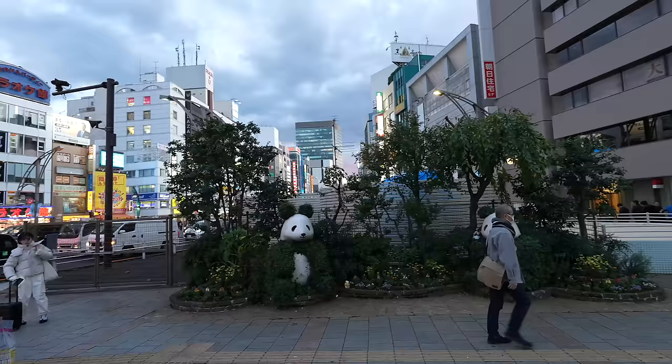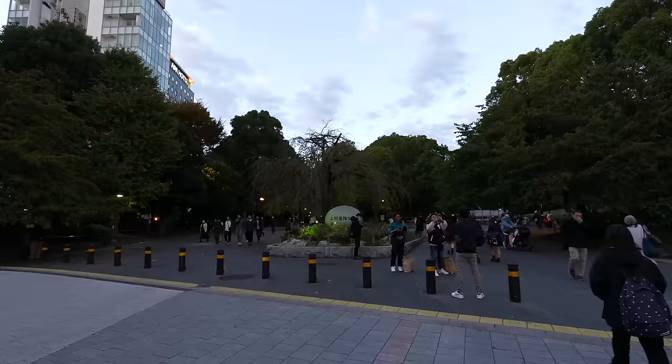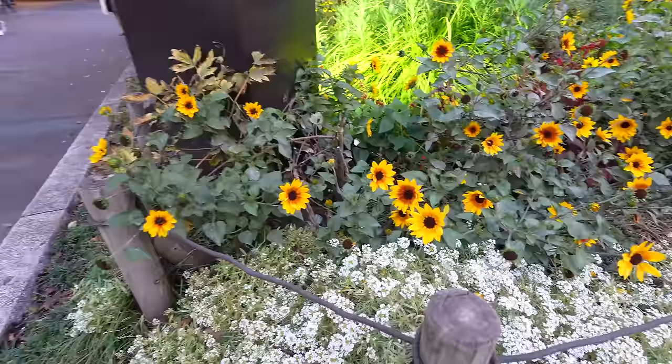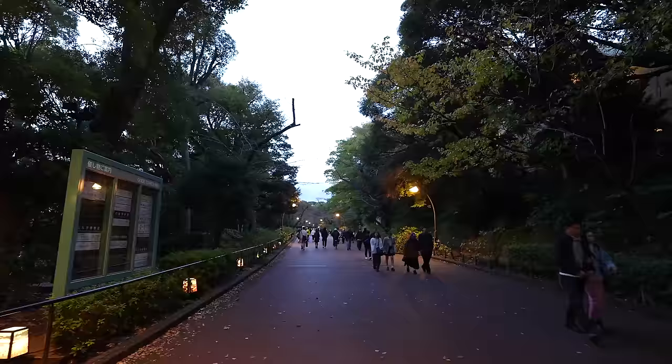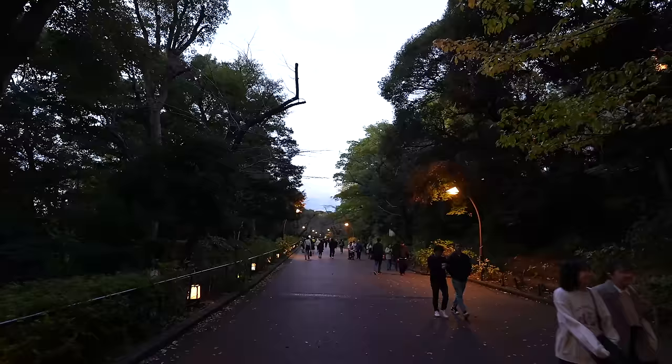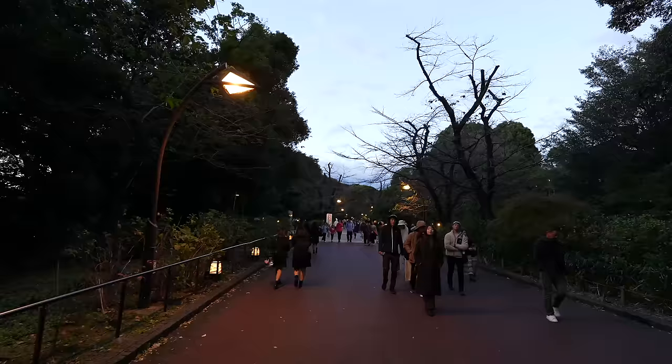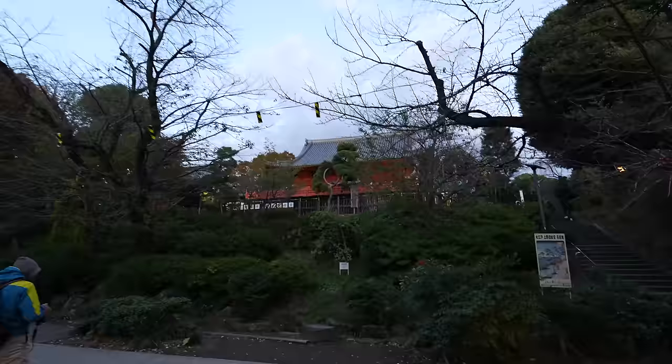Panda! Let's keep walking. Oh really? Is that a sunflower? Probably not. In Ueno Park, there is a nice view spot here. We are at the main street of Ueno Park. As you can see, the trees' color hasn't changed yet. But probably after 2 to 3 more weeks, the leaves' color would change. Yep, that shrine. Yes, that's the view spot.